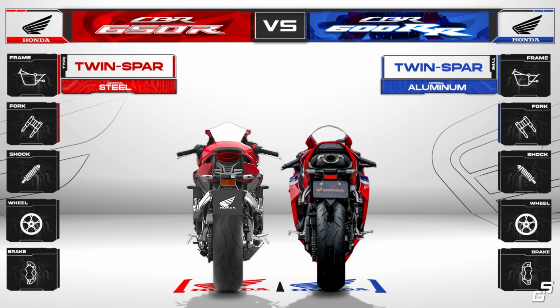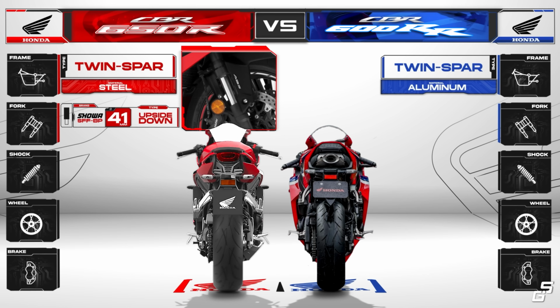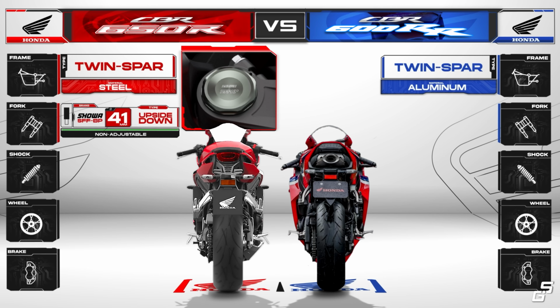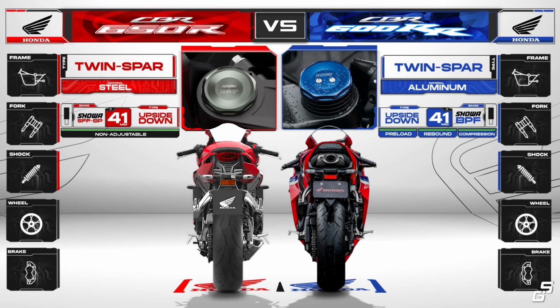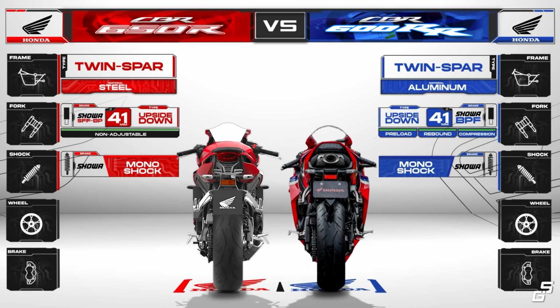Next, the 650R is equipped with a budget 41 mm upside-down fork, Showa SFF-BP or separate function fork, big piston, with one fork doing the springing and the other doing the damping, which turns out to be a robust, simple, and cheaper fork. Unfortunately, Honda does not give it any adjustable capabilities, obviously for budget reasons. On the other hand, the higher-priced 600RR gets a 41 mm upside-down Showa big piston fork with preload, rebound, and compression setting capability. Both have a Showa link-assisted monoshock, with the 600RR's being more superior because of its fully adjustable feature, whereas the 650R's shock can only be dialed for preload.